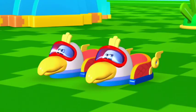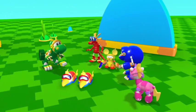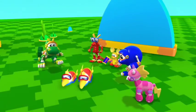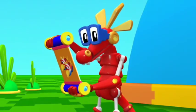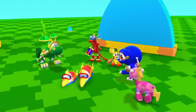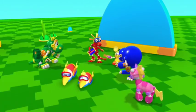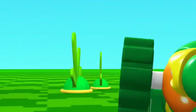Those look like birdie shoes. How are shoes supposed to lead us to our next clue? The shoes are marching in place. But they're not going anywhere. They're not leading us to the next clue. The clue said to step inside the shoes. They must be Mechana marching shoes. If you put them on, they march you around all by themselves and lead us right to our next clue. Let's give it a try. I'll put them on.